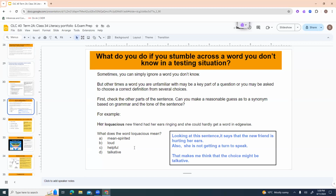Can you make a reasonable guess as to what it might mean based on the grammar and the tone of the sentence? Like, for example, when we were looking at the word malicious, it was describing the word software. So we knew we couldn't really put anything else in there that wasn't able to function as an adjective. Like another noun wouldn't make any sense there because it couldn't work as a synonym. So that's one thing to think about.